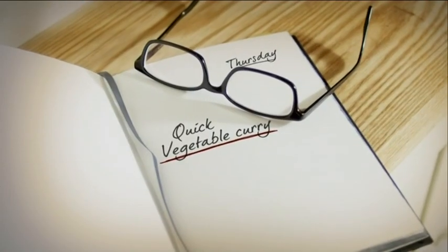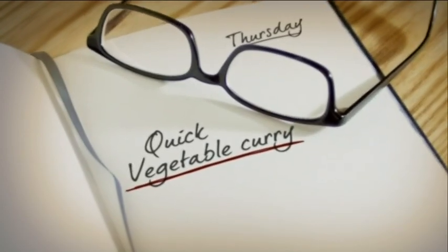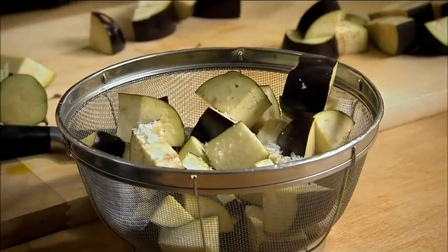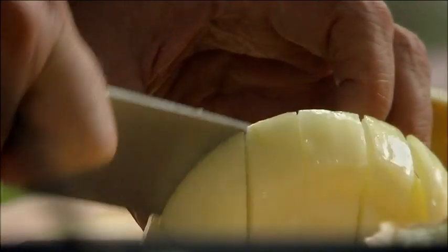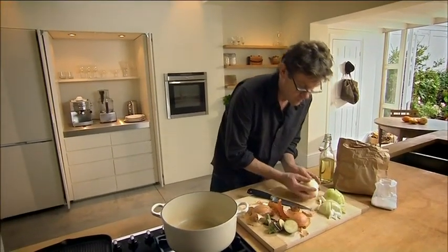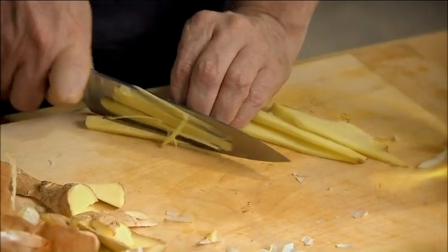Using your own spice mix doesn't have to take long. Here's an idea for a really quick vegetable curry. This dish is based around aubergines. They need about half an hour in a colander in the sink with a little bit of salt on them. And that just draws out some of the water in the aubergine, and then they don't drink all your precious olive oil. Whilst they are softening, roughly chop up some onions and add to a hot pan, along with some chopped garlic and some finely shredded ginger.